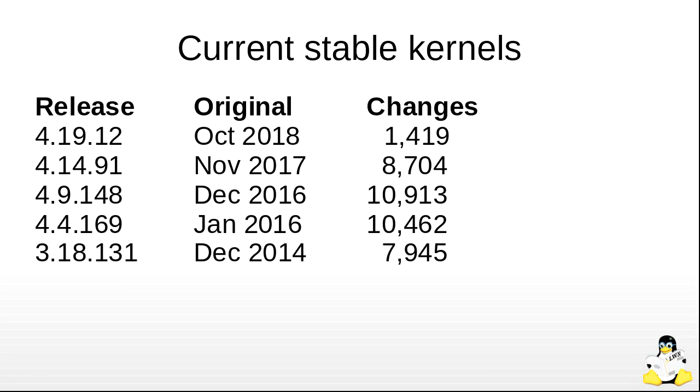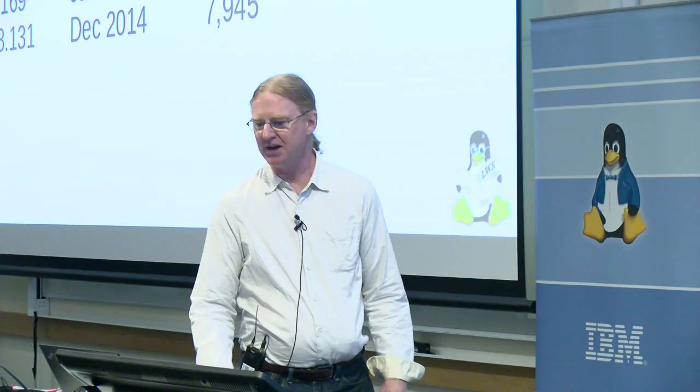Most of us, of course, are not running mainline kernels on our devices. We're running something that was put out by the stable team, which is another term for Greg Kroah-Hartman. He's been busy and so on. This is the state of stable kernels, or at least it was the state a few weeks ago when I wrote this slide. It's a little bit obsolete now. But you get the idea, right?